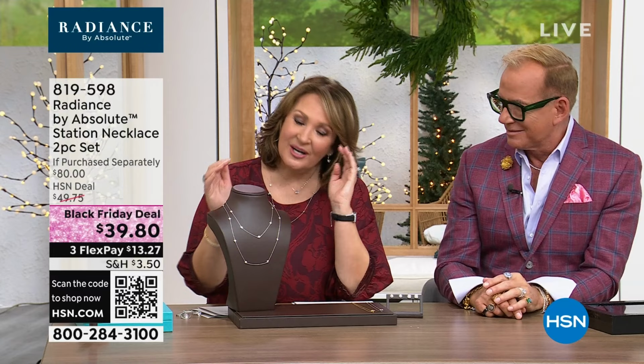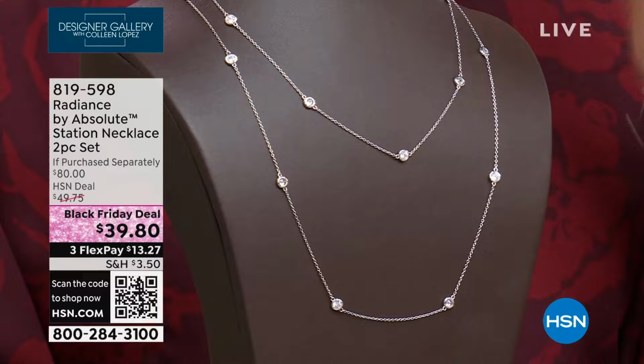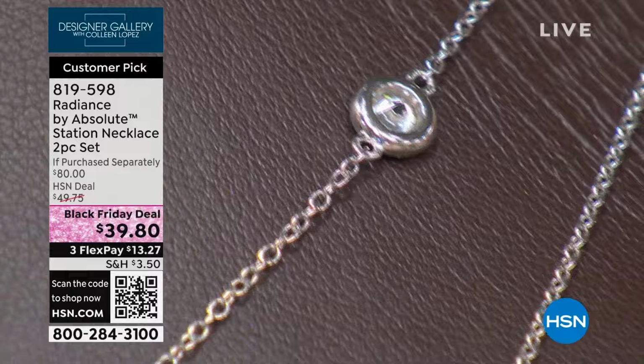They did? Okay. I don't know if we have much of this, but if you don't own this yet, every girl who loves diamond jewelry knows diamonds by the yard. It is one of the must-haves. There's 750 left of this. We will never, ever bring this back for that price.